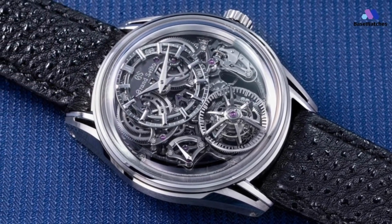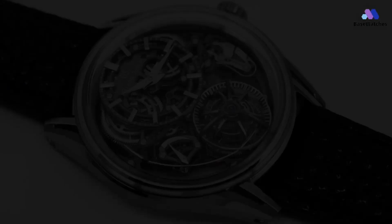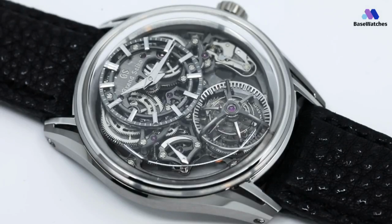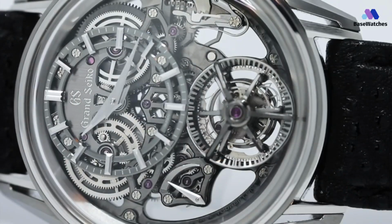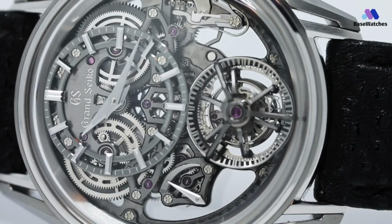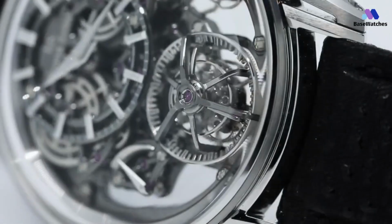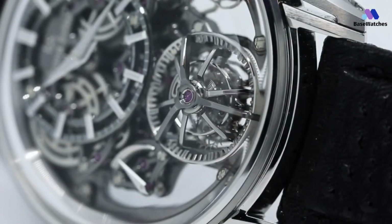Driving the Grand Seiko Kodo Constant Force Tourbillon S03 is the caliber 9ST1, derived from the T0 concept movement from 2020. Creating the caliber 9ST1 was more than an exercise in miniaturization. The majority of the components from the T0 had to be redesigned and re-engineered for production. In conclusion, the Grand Seiko S03 Kodo Constant Force Tourbillon is a true masterpiece that marries the worlds of horology and art.